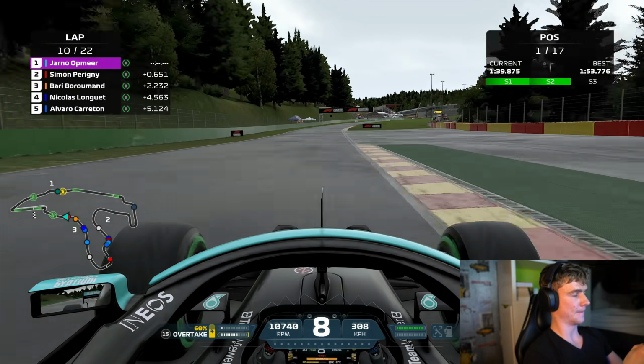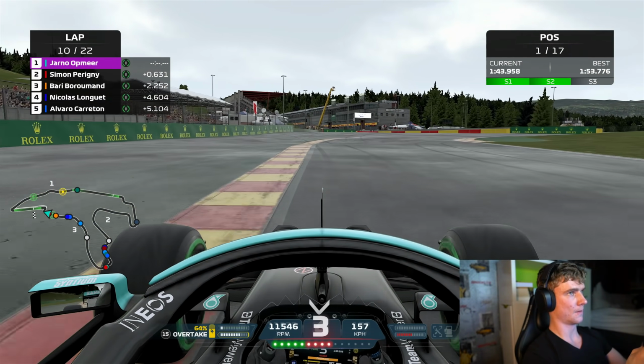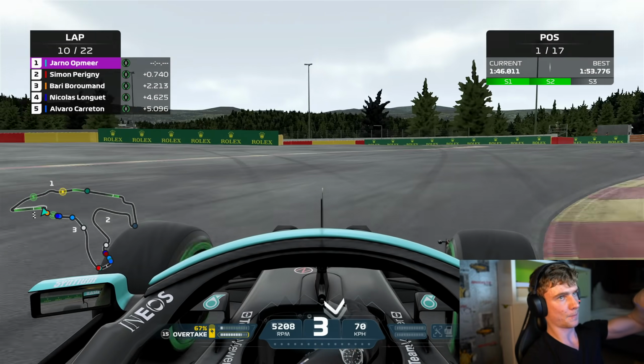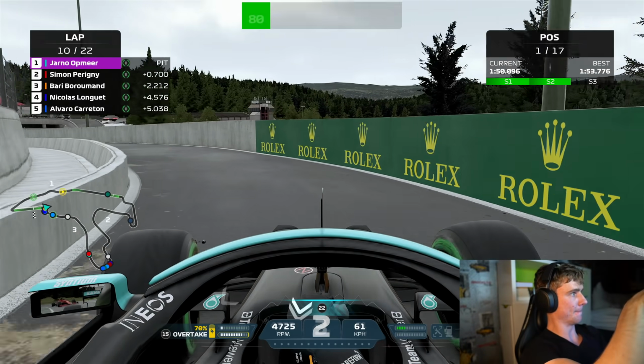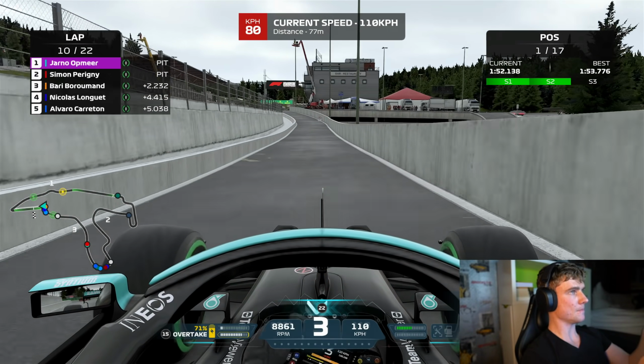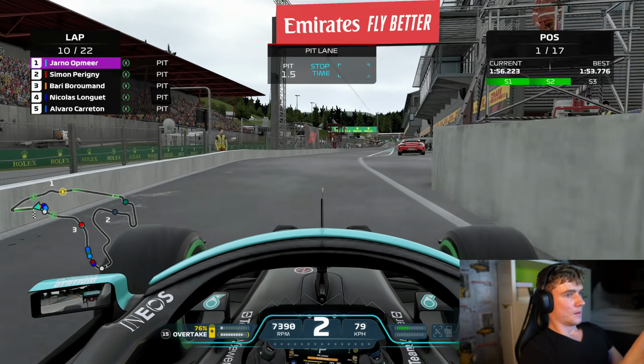End of lap 10. Some people have pitted for slicks, so you can see it has stopped raining, but the track is still very damp. But we're going to gamble as well, as the slick runners were just faster than us. I wouldn't be surprised if one of the slick runners is going to undercut us.